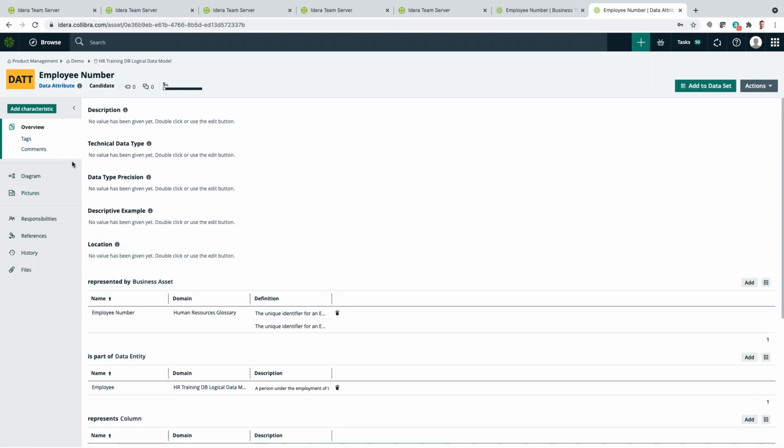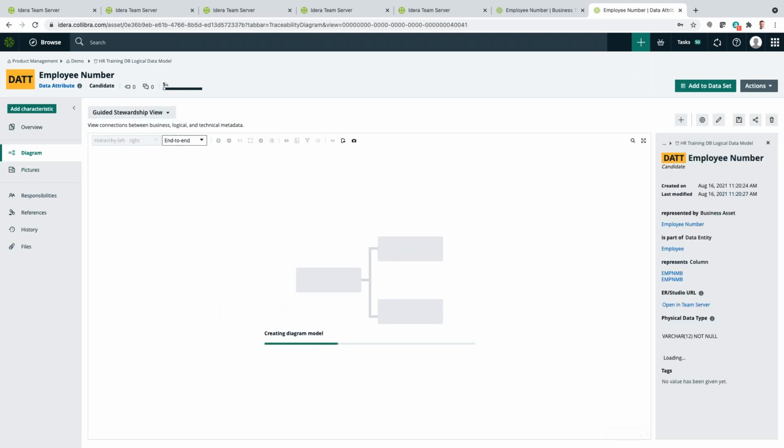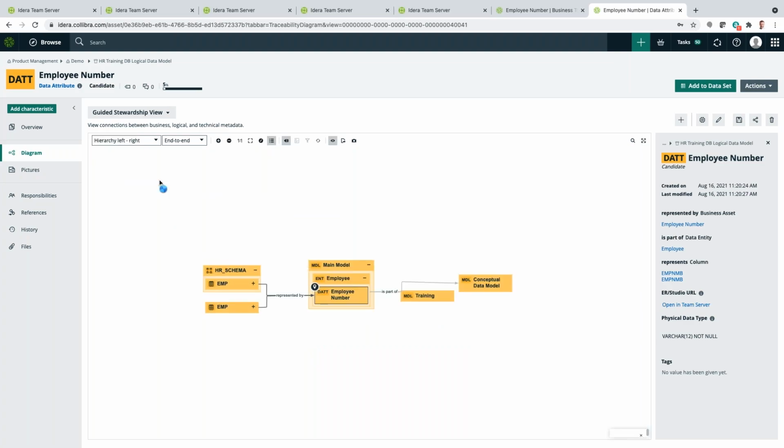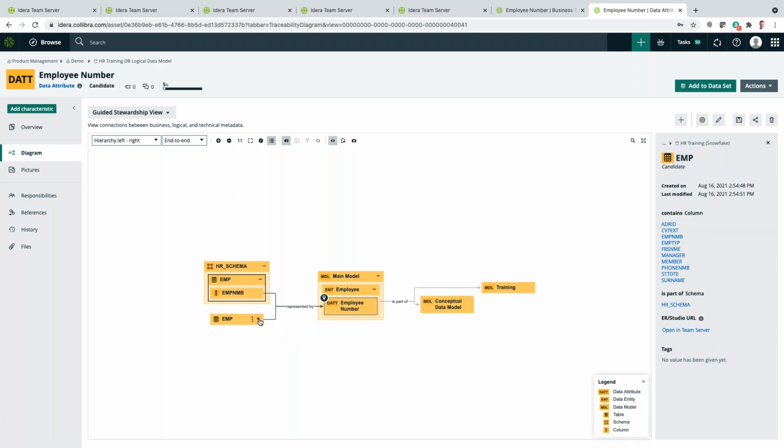Now, we go across here to diagram. So Ram was talking about guided stewardship. Some companies might not have a fully fleshed business glossary. They might want to start their governance projects around logical data models, and put a lot of their governance classifications around the logical models. So this guided stewardship view here is putting our entity and our attribute in our logical data model, employee number, right in the center of the model, and then connecting us to various physical models.